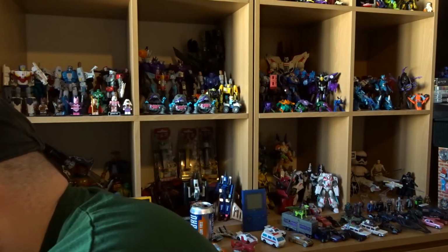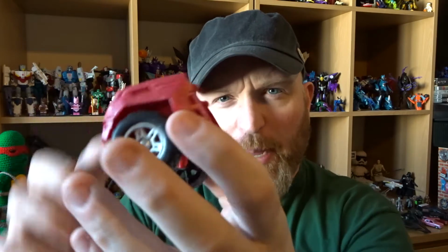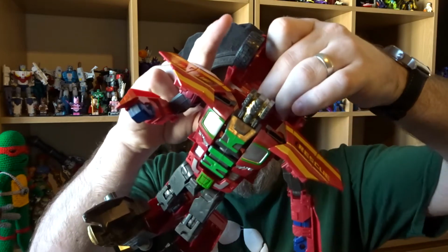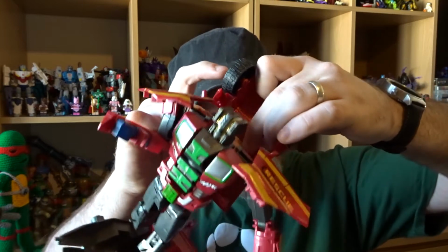There you go. That's not too bad, I think. Right, shall I put it into transformation mode? Oh, the back. I don't know if that's just for packaging, but the bonnet wasn't on it, so I shall clip it on post haste. There we go. Oh yeah, stays on securely. Right, let's get it in transformation.